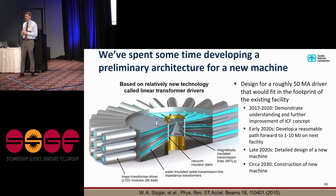We're looking at basically a new facility that would be a 50 mega-amp driver as opposed to sort of a 15 to 25 mega-amp, which is where we're at right now. So it's a factor of 2 to 3 larger, and it fits in the exact same footprint as the Z machine because it's a more efficient technology for delivering current. So our goal over the next 3 or 4 years is really to demonstrate that we understand what's going on in this MagLIF concept that I've been talking to you about, and that we can scale things by increasing some of these input parameters.